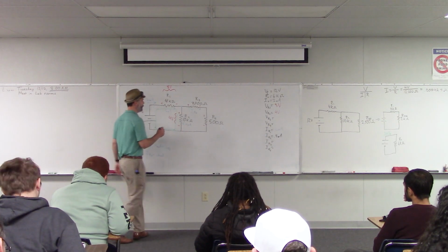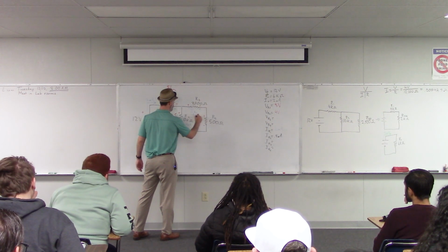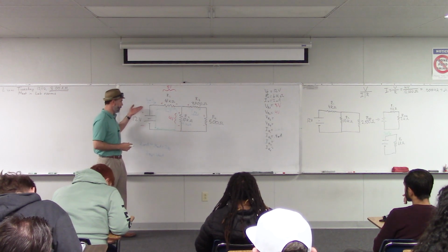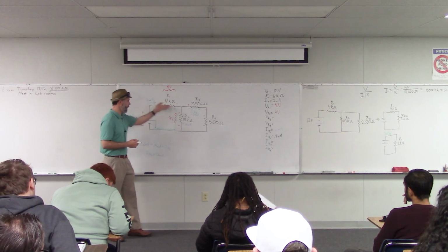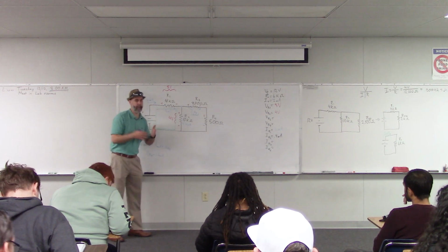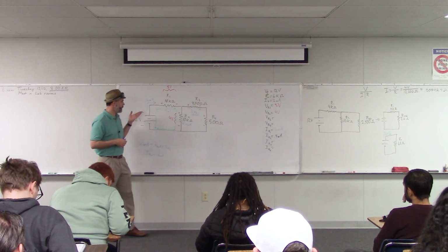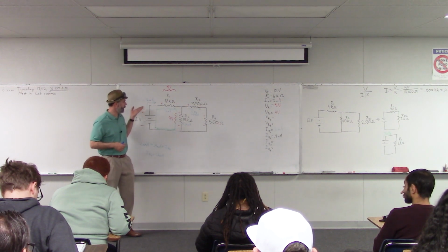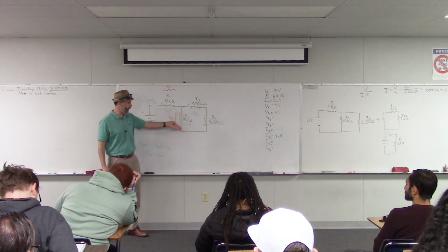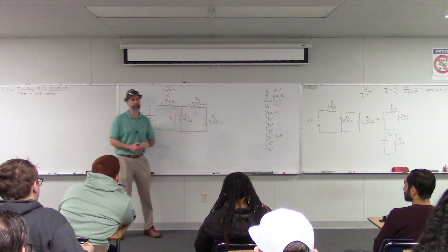Perfect. So we have 1.6 milliamps flowing out that way. So kind of the intuitive way to think about this is that, remember, current is like the amount of electricity that's flowing through your circuit. So it's almost like water flowing through a pipe. So this would be like 2 gallons per minute flowing through this pipe here. We have 0.4 gallons per minute going down this way. So the rest of it, 1.6 gallons per minute, has to go that way. Okay?